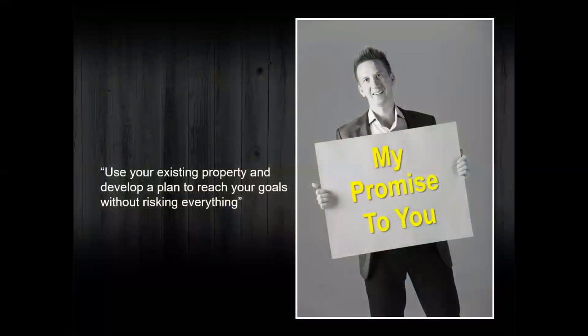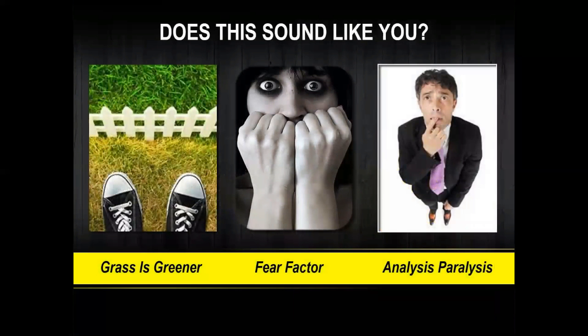So my promise to you is this. I'm going to show you there is a light at the end of the tunnel, and show you how you can go from just getting by to being in control of your own destiny. So you can do what you want, when you want, and set your family up for the lifestyle they deserve. So before I start, I just want to know whether this sounds like you.